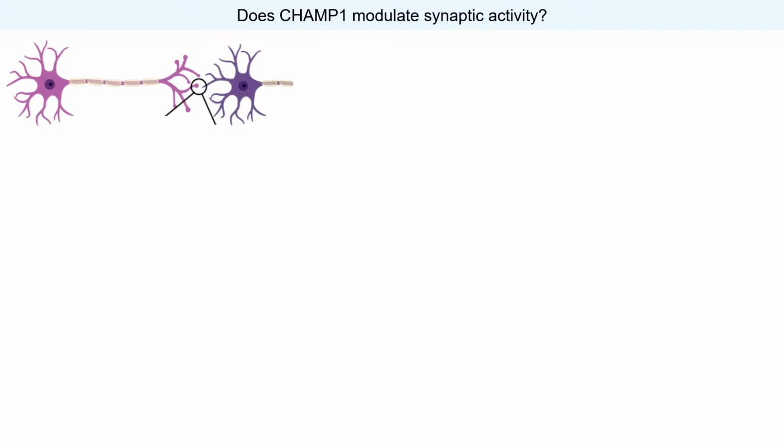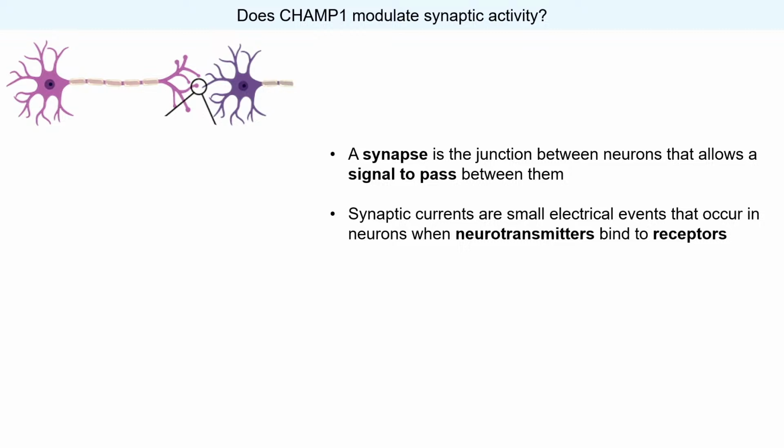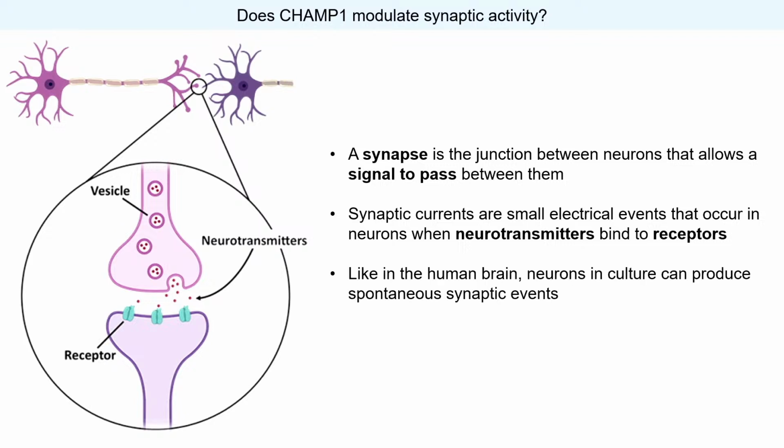Okay, so we've looked at activity properties of individual neurons down to their ion channels. The next question is, how are these neurons talking to each other? The communication between neighboring neurons happens at the synapse. This is a really small space in between neurons that allows for signals to pass between them. These electrical currents are very small, and what they represent are tiny little pockets of neurotransmitters, and they're released into this synapse space, and they bind to the receptors.